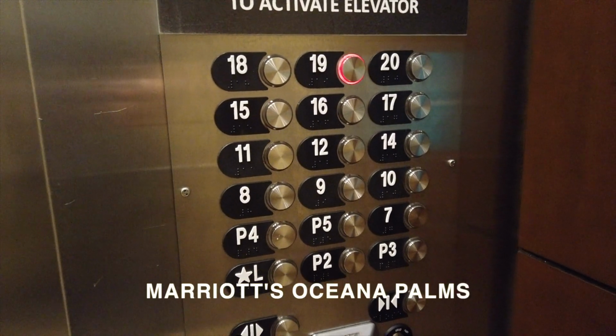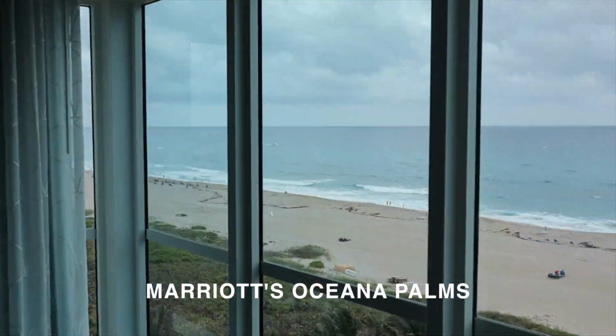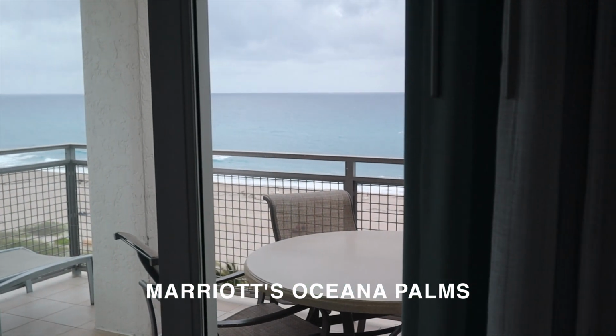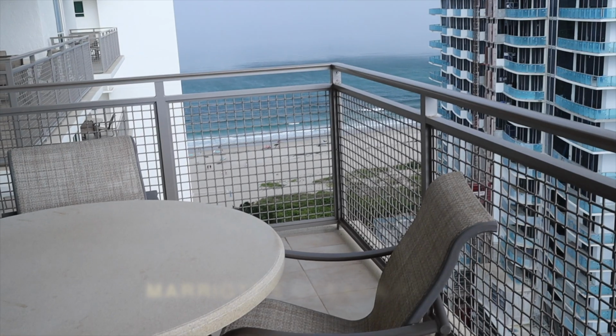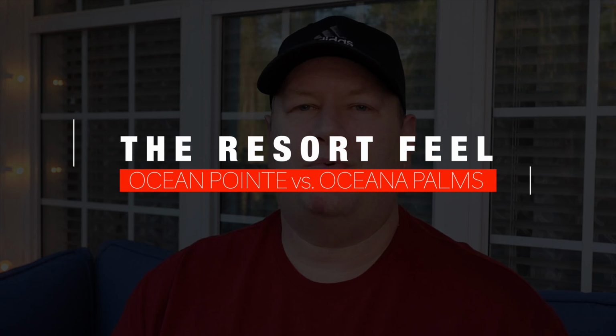Whereas up at Oceana Palms, those villas start on the 7th floor or higher, so those all have a fantastic view. Especially those oceanfront have fantastic views of the ocean, and the ocean view ones that are on the north and south side of those buildings at Oceana Palms, they have great views of the ocean as well. South side maybe not as much because you have that huge Marriott Resort and Residences building right next door, but you really can't compare the views here. Oceana Palms wins pretty much hands down. They're now up 3-2.